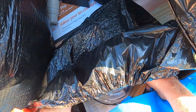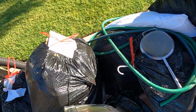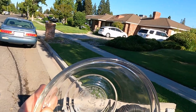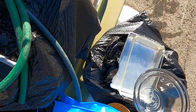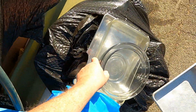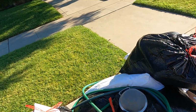Pyrex is well known for its ability to withstand heat, like another thing that's called, what is this one? These are very nice. Oven, broiler. See, it's got an anchor with an H around it. These are Anchor Hocking. Another excellent brand of kitchenware. Another at least aluminum pan. I think it's aluminum. This is aluminum because it's Bundt cake stuff. That's always aluminum.